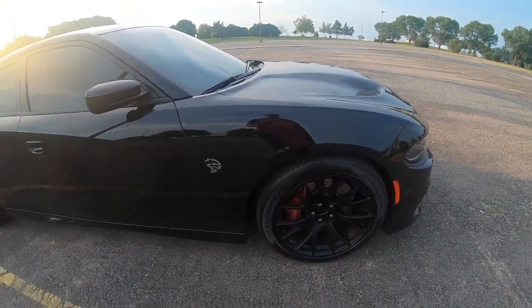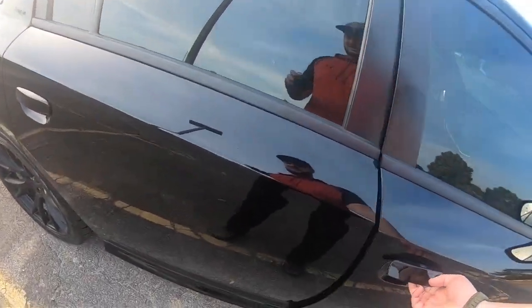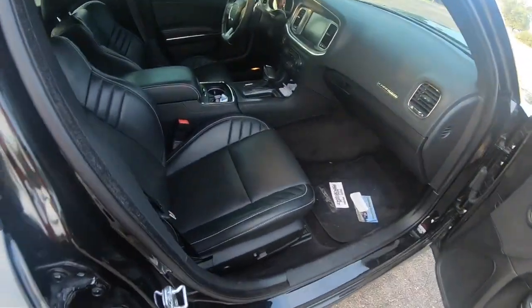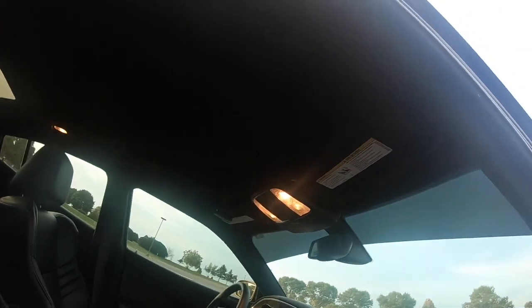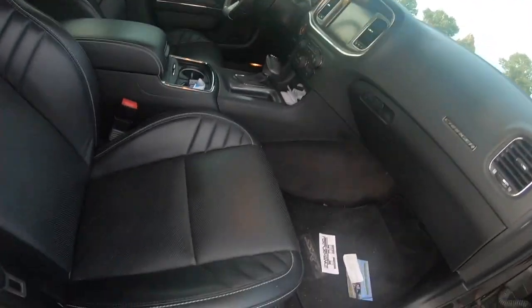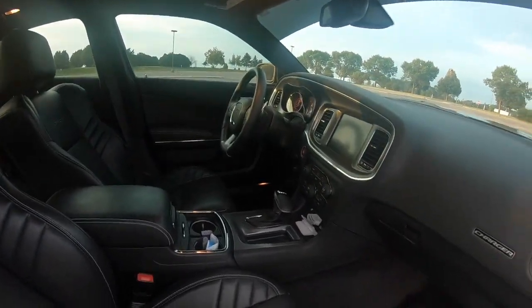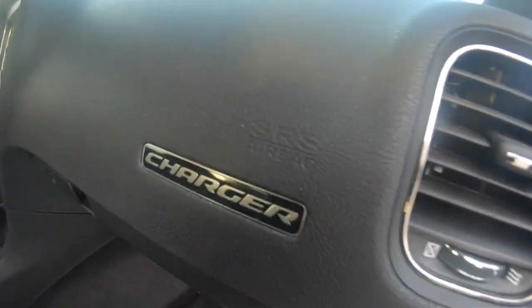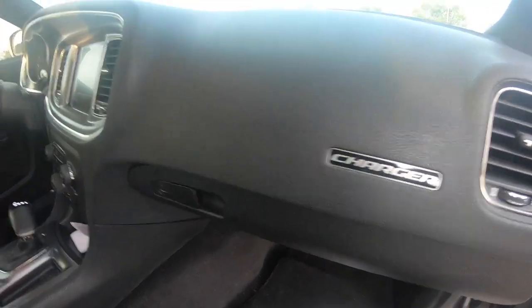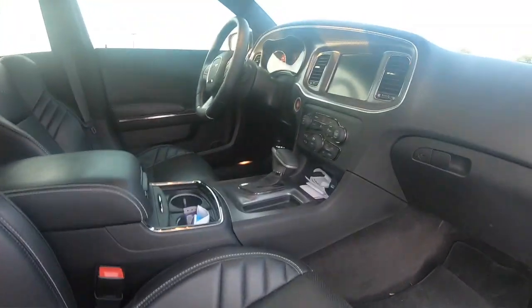But yeah, I got all the options I wanted. So check out the interior here. The big option was leather seats, black, and a sunroof, of course. And really that was it. Sunroof and leather seats and charger. So yeah, and it is a blast to drive.